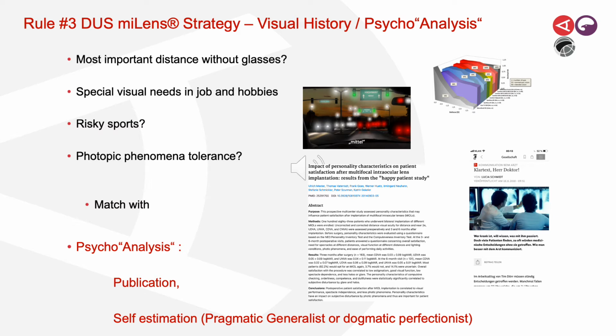It's the visual history and, I call it, psychoanalysis. It is very important to ask what is your most important distance with those glasses, because that's where the patient really doesn't want to lose vision. Then ask him for special visual needs in job and hobbies. If they're a hunter, it's extremely important that you do surgery on the right eye, especially the dominant eye. Does the patient have any risky sports? And how is his photopic phenomena tolerance? You have to talk upfront about those subjects.